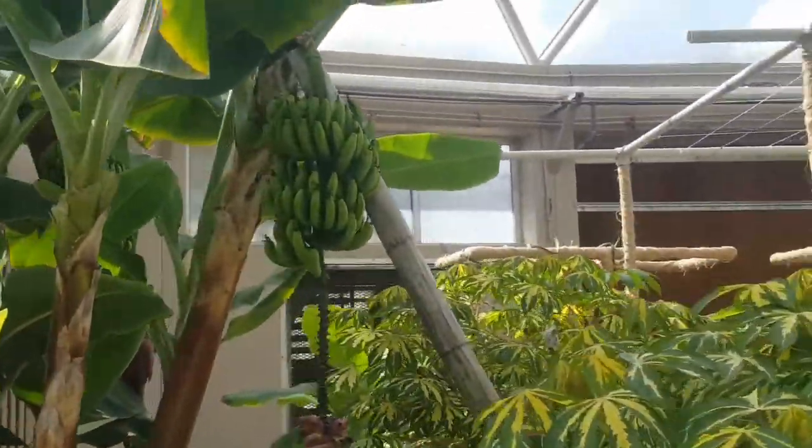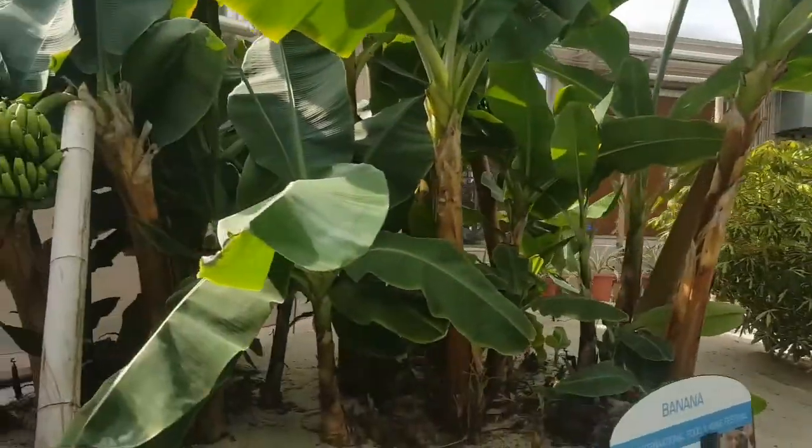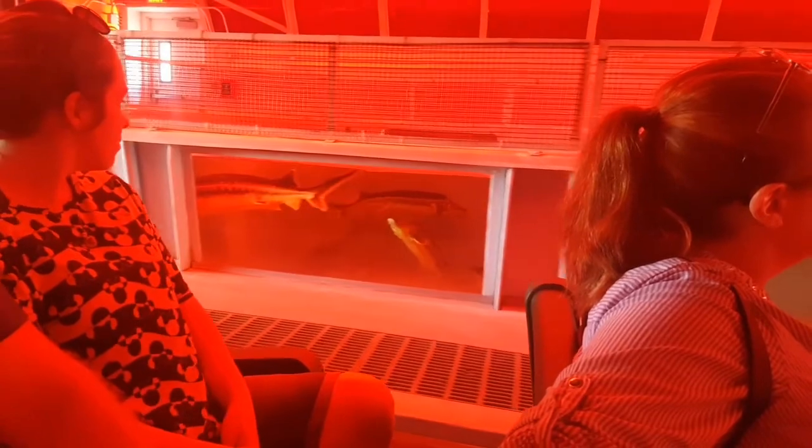More than 28 million tons of bananas are eaten annually, making it the most popular fruit in the world. Look at the bananas that are growing. Fish farming accounts for nearly half of all the fish we eat. Tilapia, sturgeon, and catfish, like the ones you see here, are among the most popular crops raised by fish farmers.